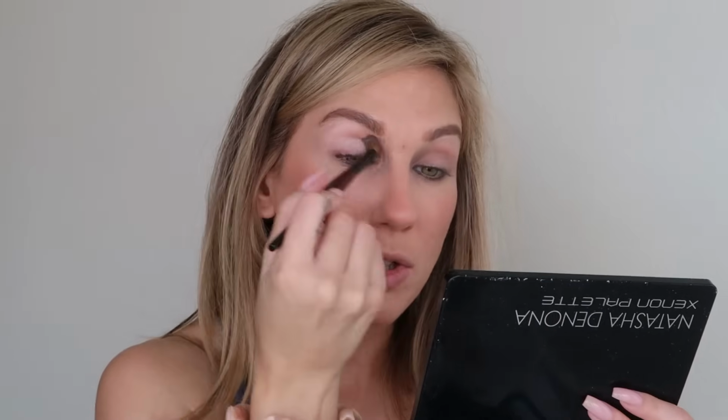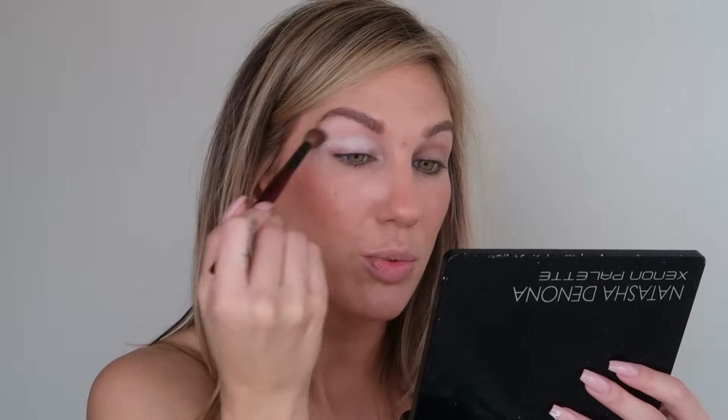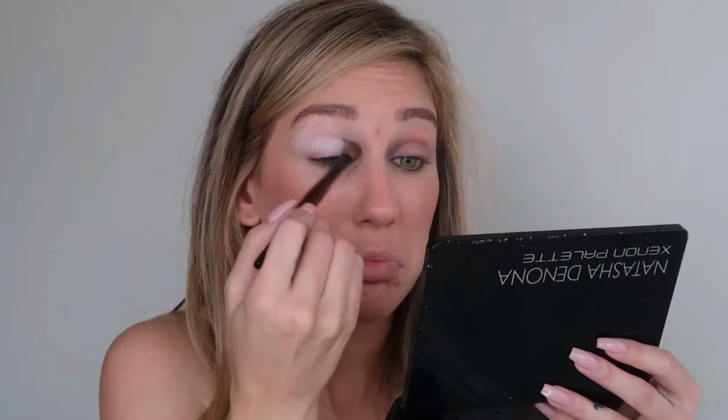All right, going into the last row, my eyes are starting to feel it. We have the shade Contrail. This is described as a matte white. Okay, matte white. A lot of whites in this palette, but I'm just gonna go ahead and take a blending brush and sweep it. I just feel like we don't need so many, like a matte white and then a metallic white and then a sparkling finish white. I just don't feel like we need all the different formulas in a white, but you might be someone who loves white eyeshadow, and that's great. This would probably be a good palette for you.